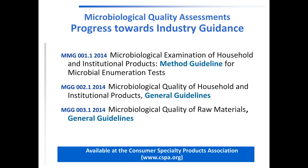If you look at the 3-letter acronym as a prefix to each of these guidance documents, you'll notice the acronyms stand for something. MMG refers to a microbiology method guidance. So anytime the committee is developing guidance of methods, we'll use that acronym. The number is a sequential number of the guidance documents with an iteration. As this is the first iteration of this issuance, it would be .1, and if it's ever revised, obviously that would increase sequentially. And then the year that iteration has been issued would be there. So in 2014, the first iteration of 001, a microbiology method guidance, was issued.